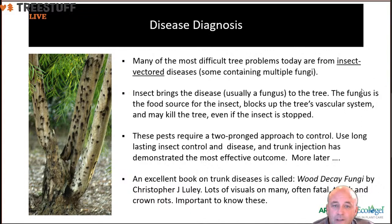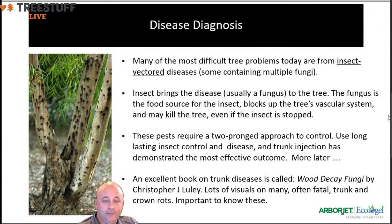As I was saying before, there are insect-vectored pests, like the polyphagous shot hole borer and the southern pine beetle. Some of these pests, like the ambrosia beetle, may bring in a fungus that can block the tree's vascular system. So it's not bad enough that they're boring into the tree; they're introducing a disease that's going to travel throughout the tree and cause it to die. So we could take a two-pronged approach: an insect control or a disease control. It's just determining what we need. Maybe it's a spray.